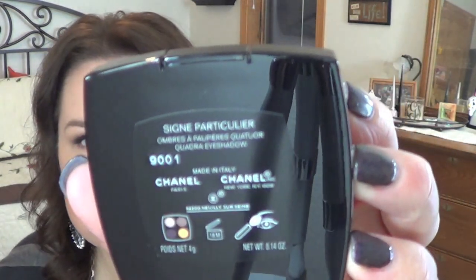So it's in Particulier, I think, is the actual shade. Well, boy, I'm not sure. It's Signé, S-I-G-N-E, but I'm sure that's pronounced differently. I don't remember that from my French life back in the day, but Particulier, so I'll list it below as well. I haven't swatched this yet because I'm afraid to, but so stunning. I put a picture on Instagram of this.